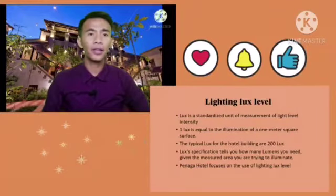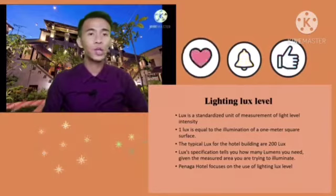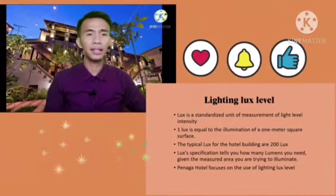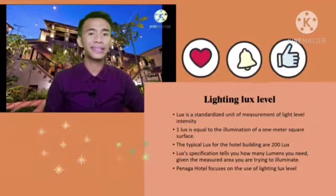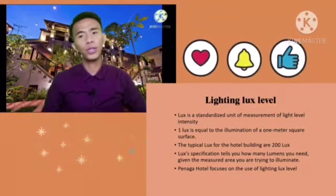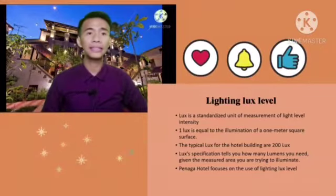The brightness of the light installed in the Penaga Hotel is commensurate with the required illuminance. This is because Penaga Hotel focuses on the use of lighting lux level. Lux is a standardized unit of measurement of light level intensity, commonly referred to as illuminance or illumination. One lux is equal to the illumination of a 1 meter square surface that is 1 meter from a single candlelight.